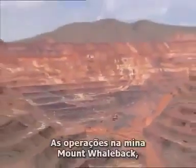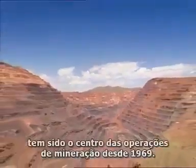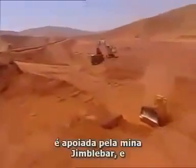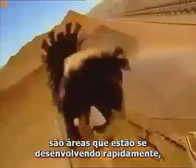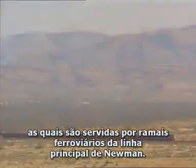BHP Billiton Iron Ore's mining operations at Mount Whaleback in Newman has been the centre of mining operations since 1969. This massive open-cut mine is supported by Jimblebar Mine and surrounding satellite ore bodies. Yandy and Mining Area C are additional rapidly developing mining areas, which are serviced by rail spur lines off the Newman mainline.